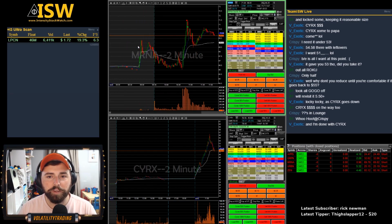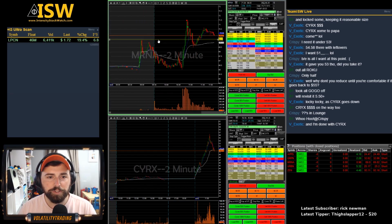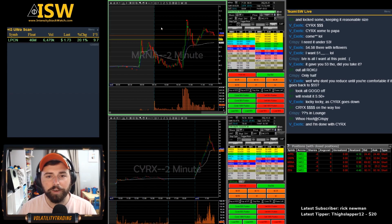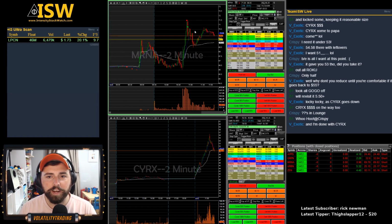mRNA, this one was a little bit later as well. This one apparently is some Rona news. Previous resistance, though, was kind of grinding around down here, and I guess some news came out. As you can see, the volume popped up, and I was leaving it alone. I was like, I don't want to trade this thing. I don't want to get caught in anything crazy.